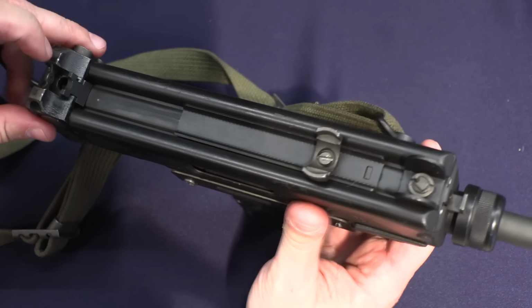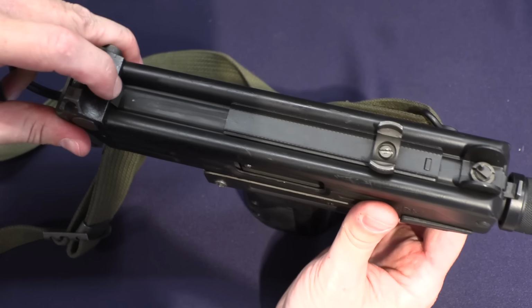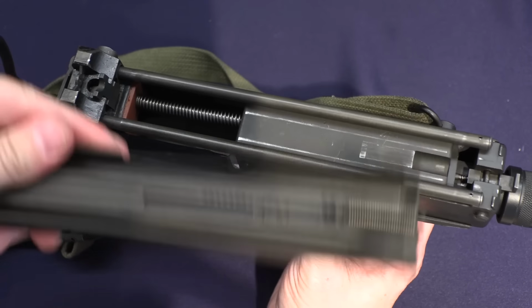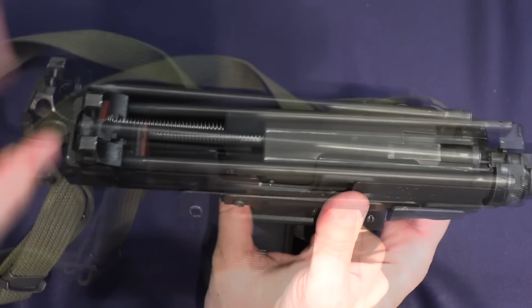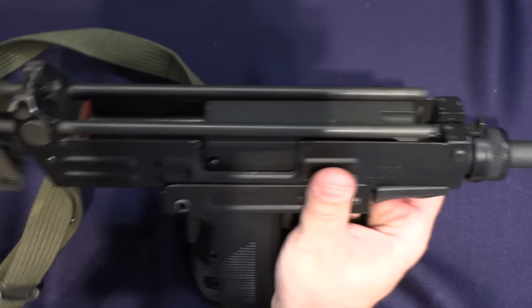We can do a quick little disassembly here. You just fold the butt plate out of the way and then pull this tab back. That allows you to lift the top cover off. Note we do have the ratcheting safety system here from the Uzi. And then you can see the two stock bars right there. So they do in fact go all the way out to the front of the receiver. Pull those out of the way.